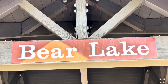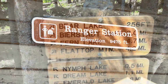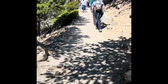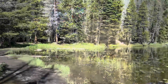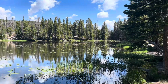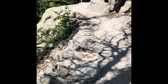We chose to hike Bear Lake. It starts off at 9,475 feet and heads up from there. This hike was a little easier. You pass multiple lakes on the way up. As you can see, you don't need any special equipment. Just a good pair of shoes and a lot of energy.